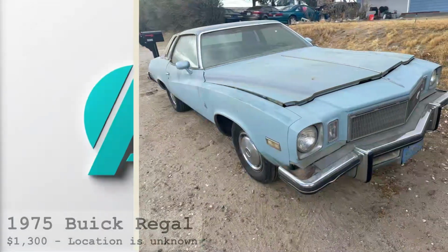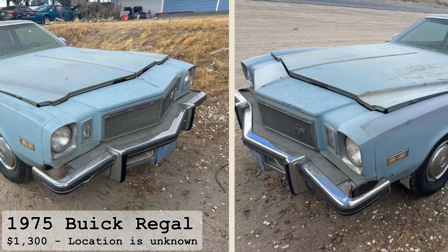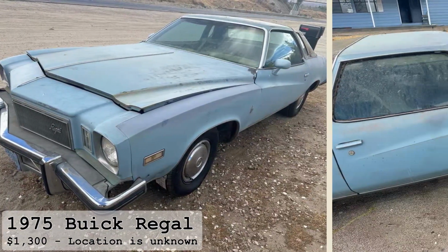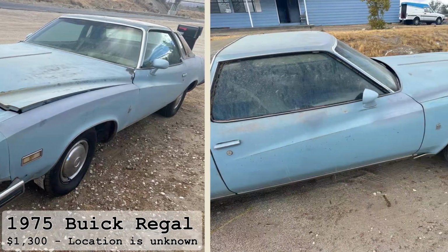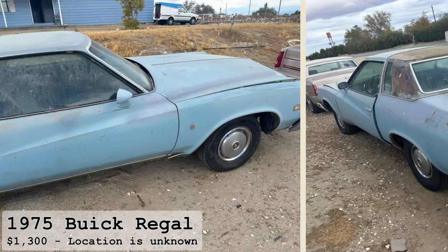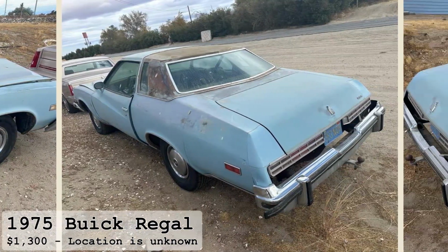Number 15. Introducing the 1975 Buick Regal, a well-preserved sedan that has been patiently waiting for its return to the road. Despite sitting since 1998 due to a timing chain issue, this car boasts a solid body with clean door and sail panels, showing minimal wear.